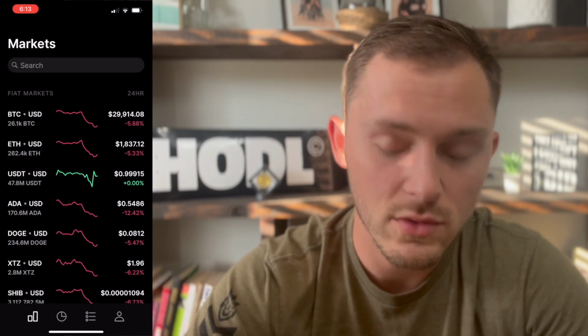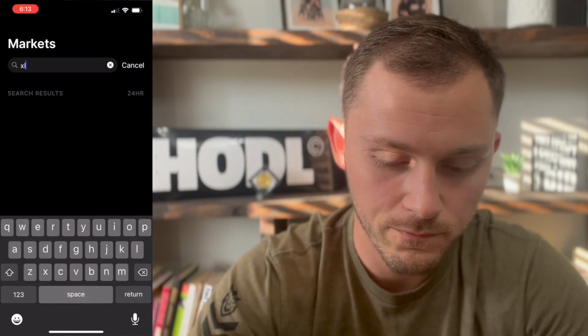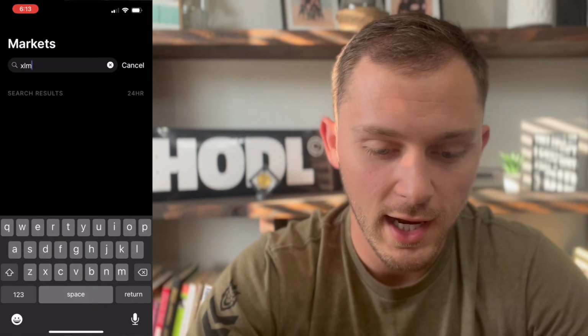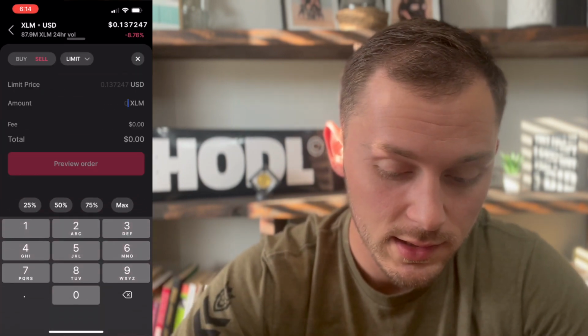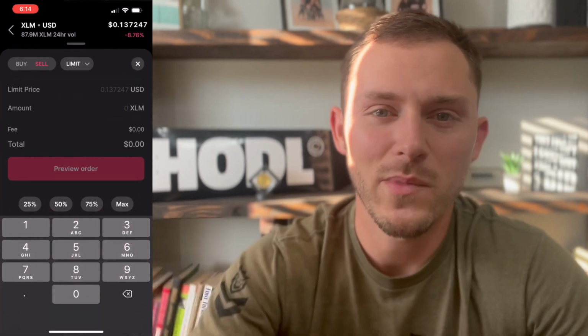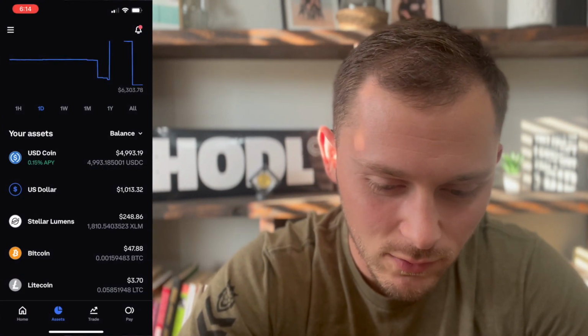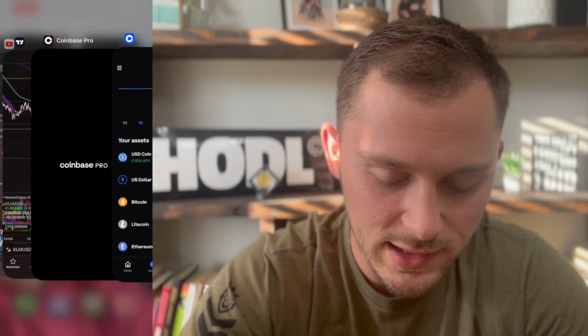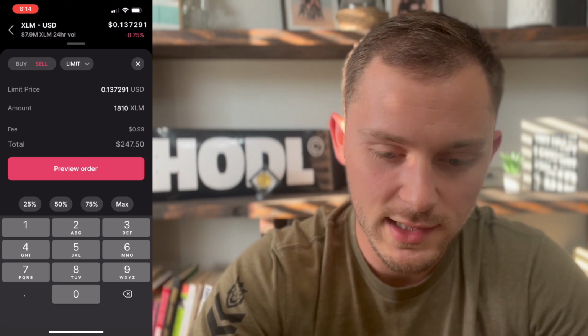So now we're gonna go to that first tab, which is the bars right there. And then we're gonna type in XLM right here. And it's gonna be the USD market. So XLM USD. So it's gonna be that fourth one right there for me. And then I'm gonna hit sell. Now, how many did I want to sell? Because I forgot I had some in here already. What was it? 1810. So we'll just do 1810 even. All right, so 1810. Look, the fee is 99 cents.